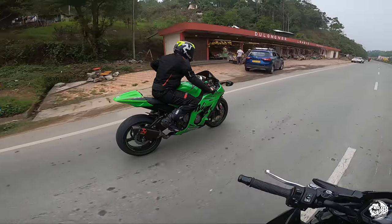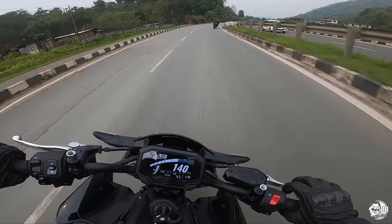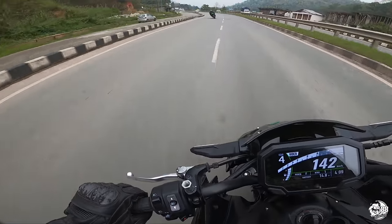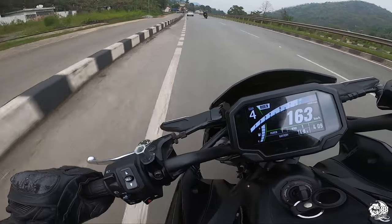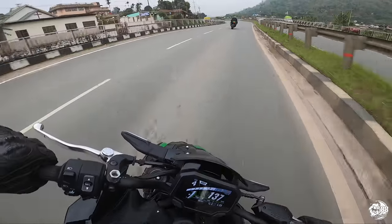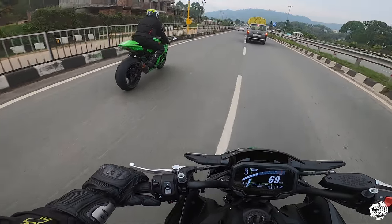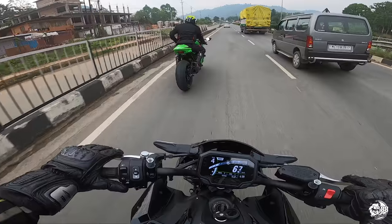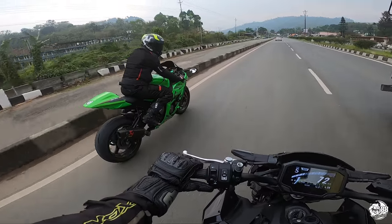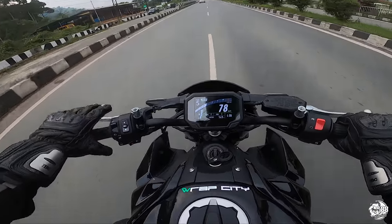There's Rehan on the 10R. You tell me how he looks on the 10R. Let's see how Rehan does on the ZX10R. He's actually pretty comfortable from what I can see, and we'll take his input as well. He seems to be liking the tank grip a lot.